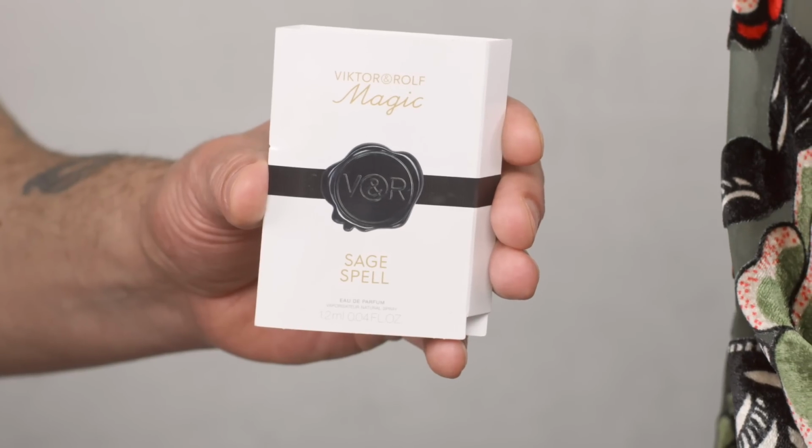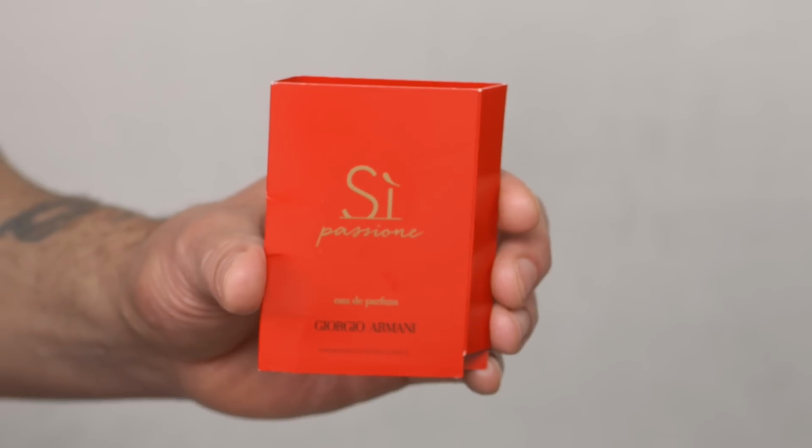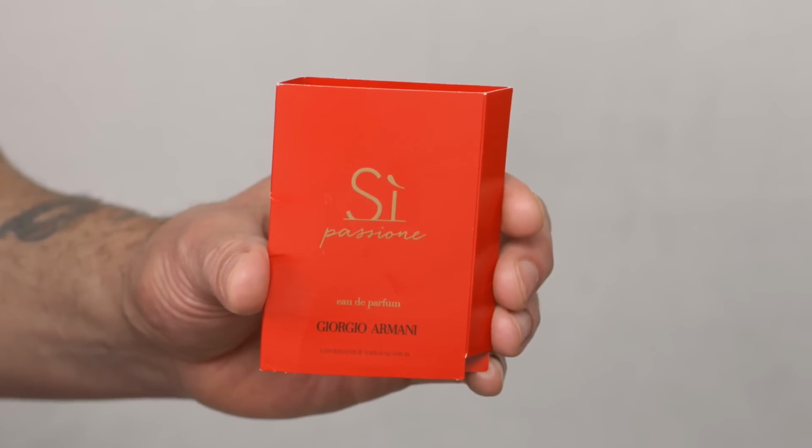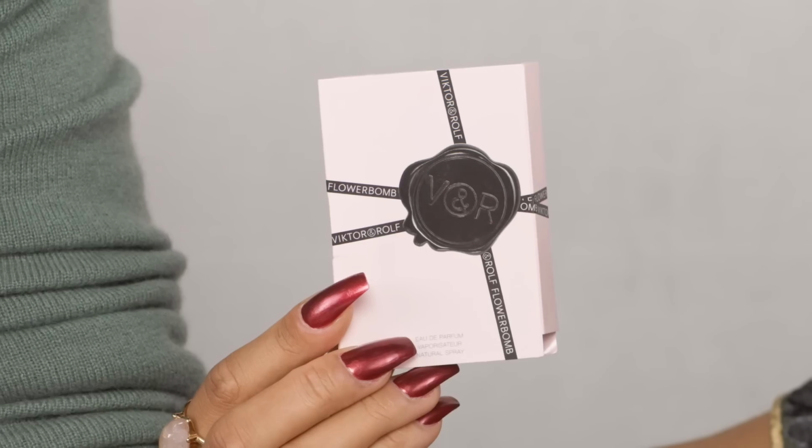So it's bonus time, and up first is from Victor and Rolf. This is Magic Sage Spell. From Yves Saint Laurent, it's Libre Eau de Parfum. Then there's Giorgio Armani Beauty Si Passione Eau de Parfum. And from Philosophy, we have Amazing Grace Eau de Toilette, as well as Flower Bomb from Victor and Rolf.